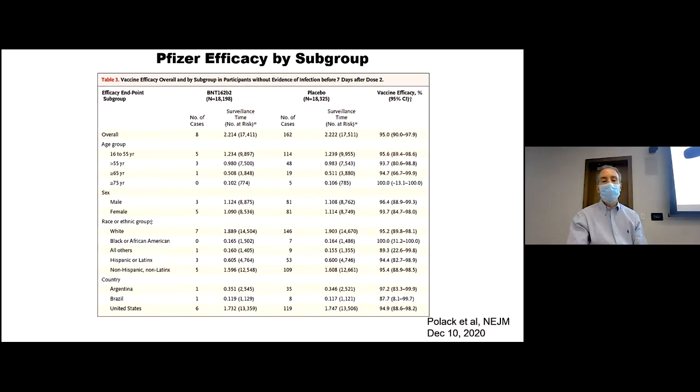And I also want to point out that the most effectiveness occurred in blacks and in people over 75 years of age. And those are the groups that are more likely to get COVID. And if they get COVID, they're also more likely to get really bad disease and die from their disease.